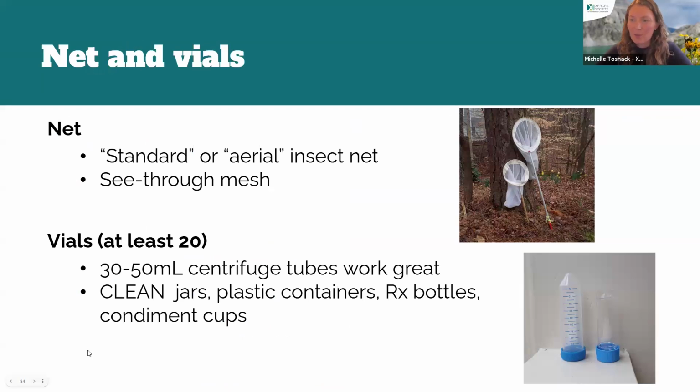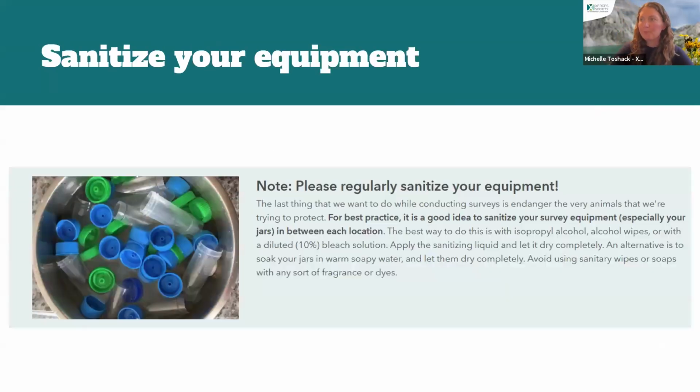There's a lot of different things that you can use for vials. We encourage you to bring at least 20 with you out in the field. Anywhere from 30 to 50 milliliter tubes work great, but you can also use a lot of things that you have around the house, like jars, plastic containers, prescription bottles, but just make sure that you wash them really well before you use them.